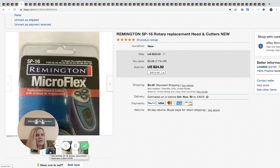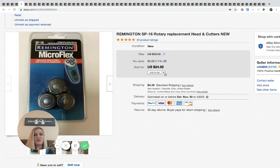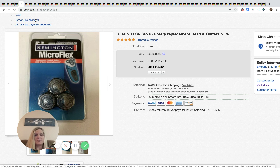And I got 2 of them that day, and they both sold super fast, sold for full asking price of $24.92 plus shipping. So people look for these and they look for them online. So definitely grab anything sealed, razor related, even if it's vintage or new old stock, that's even better.